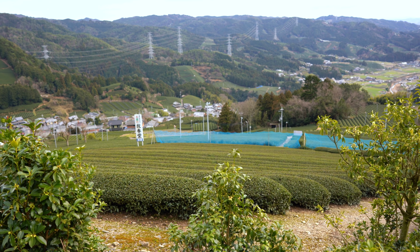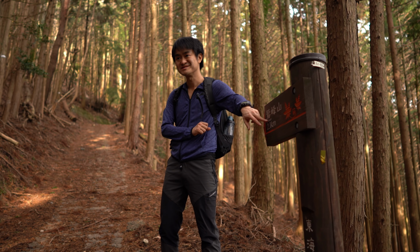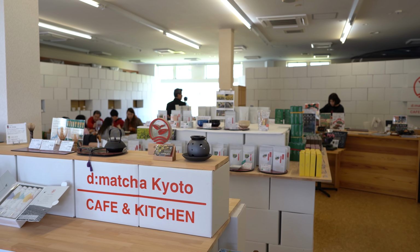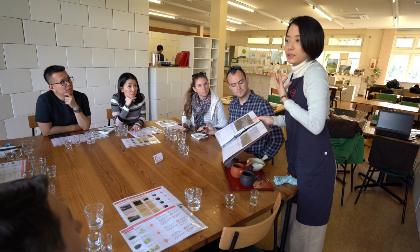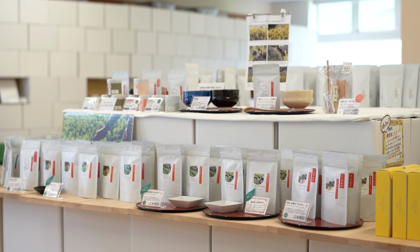Before opening up their tea company, they all studied agriculture at university, and this was their chance to put their studies into action while continuing the 800-year-old town tradition of making tea. The company is called D Matcha, and it specializes in tea, from producing to selling to educating both Japanese and visitors from abroad.